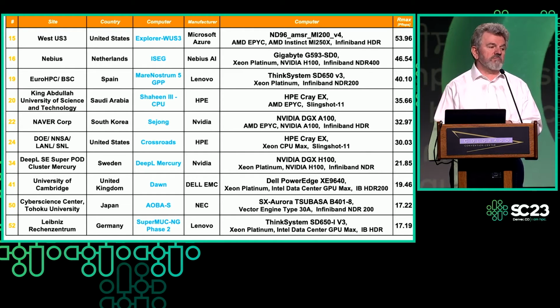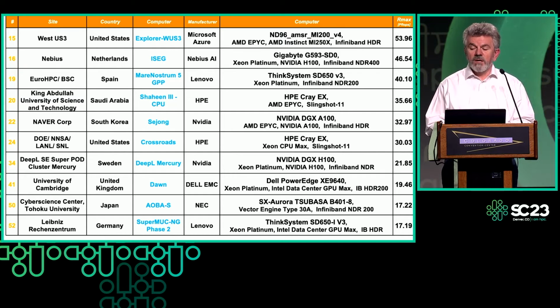We have 7 different manufacturers. And it starts actually with Microsoft Azure again. That's the second biggest instantiation of that system in the list. And then, for instance, there is a company I wasn't aware of before this list, Nebius AI. That is basically a cloud AI provider startup company in Europe, which put up a big system, and it's big enough to be in the top 20, position number 16. So there is a lot of change going on in the industry and in the commercial space just as much as in the research space.